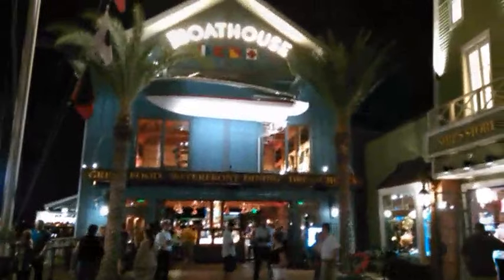Here is the Boathouse, and from the looks of the outside, it's a pretty big place. I think it's the next big restaurant they have going on here. It's kind of different from the Hangar Bar, which is small, more of a bar scene, while this place is a full-blown restaurant. It's pretty nice. Alright, let's go ahead and take a tour on the inside and check it out.